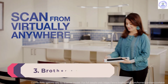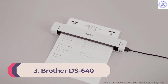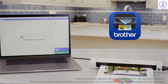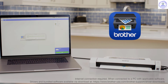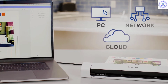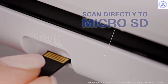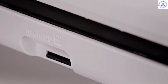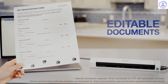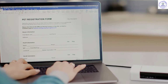Number 3. Brother DS640. For most, the ideal scanner can quickly and conveniently digitize a short document or receipt whenever needed and then easily be tucked away until it is needed again. If you're one of these users, it's hard to beat the Brother DS640. In our tests, this model consistently produced high-quality PDFs that looked nearly identical to the originals, almost perfectly used optical character recognition that made documents completely text-searchable, and offered both simple and easy-to-use document management.